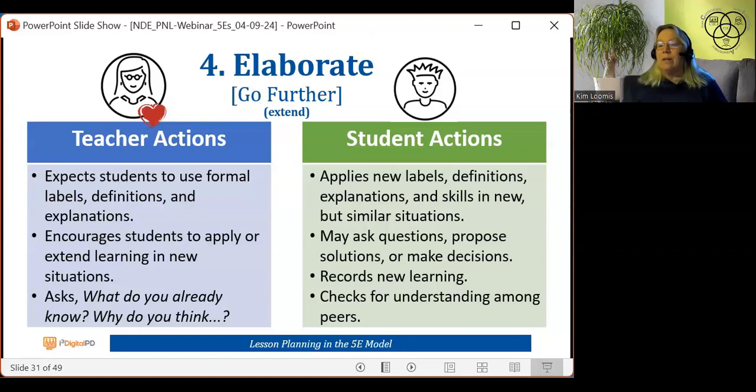If we have a formula or a theorem from mathematics, we can do that. Again, students are applying these new formulas, new definitions, new skills into similar but higher order areas where they're posing questions, proposing solutions, and making decisions and recording these new learnings in the real world, right? They're checking for understanding among their peers. So they're going further and deeper into their investigation, but after we have formalized the learning.